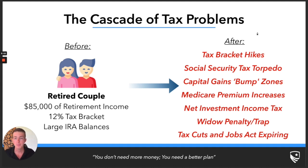Okay, so before this couple turned 72 and were forced to take RMDs, they had $85,000 of retirement income. Okay, they were in the 12% tax bracket because of this. But they have some very large IRA balances. So that $85,000 of retirement income came from Social Security, it came from pensions. Okay, and so again, they haven't been taking from their retirement assets because they haven't had an income need in order to take from those retirement assets. So these large IRA balances have continued to grow.